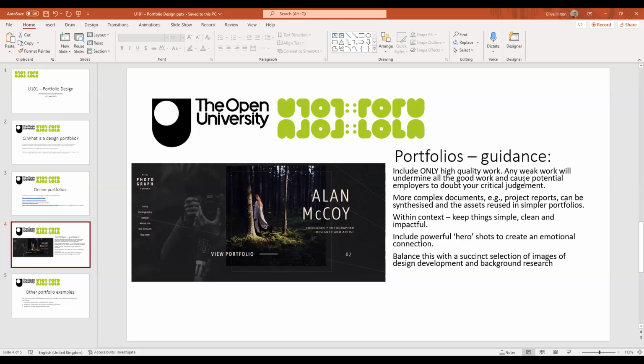And then across the portfolio, my last piece of advice is, balance the emotional content with a good selection of images of design development and research that have helped lead you towards the solutions that you found.